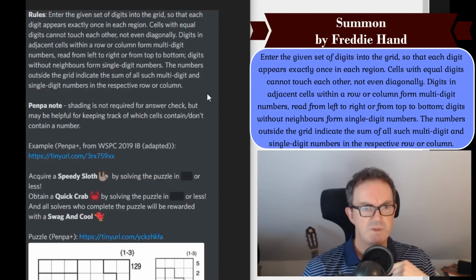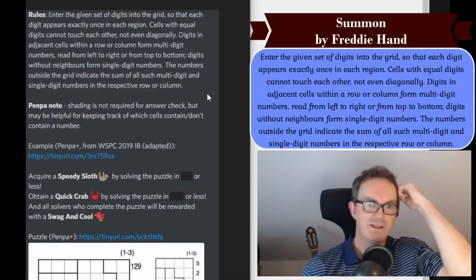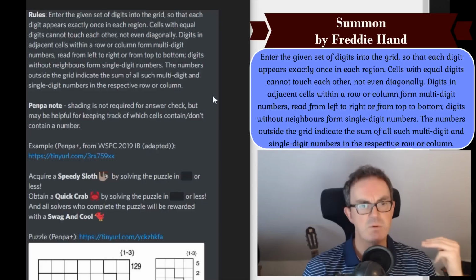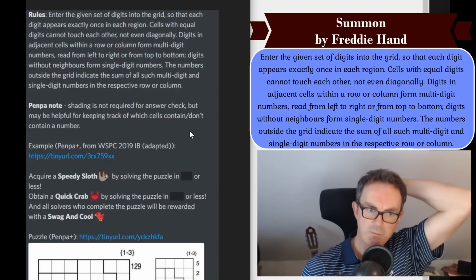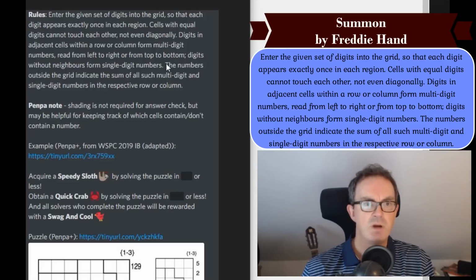Digits in adjacent cells within a row or column form multi-digit numbers, read from left to right or from top to bottom. Digits without neighbours form single digit numbers. The numbers outside the grid indicate the sum of all such multi-digit and single digit numbers in the respective row or column. Wow. Okay. And then there's a Pemper note. Shading is not required for answer check, but may be helpful for keeping track of which cells contain or don't contain a number. Right, goodness.